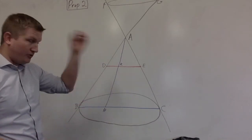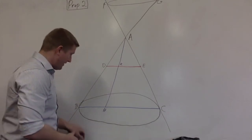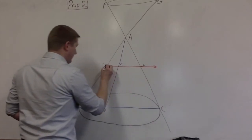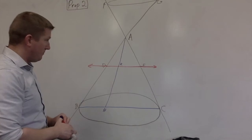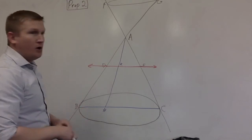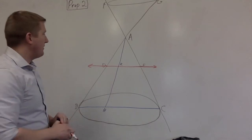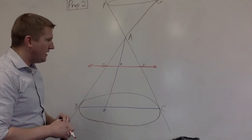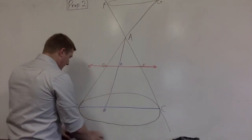And then obviously if we produce it in both directions, these parts will be outside the conic surface, which would be pretty easy to show, and he does a good job of that. One thing that I do want to point out, though, is kind of the flip side of this proposition.